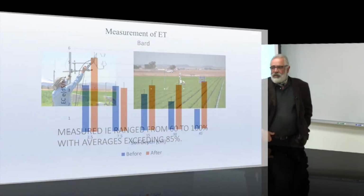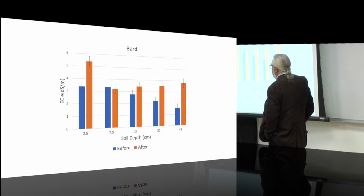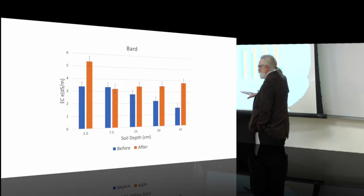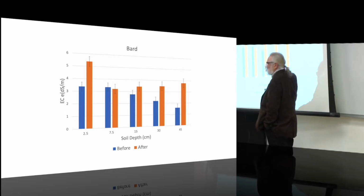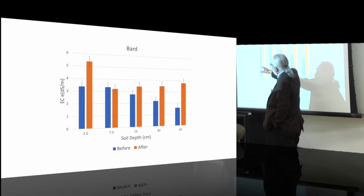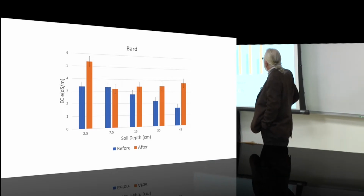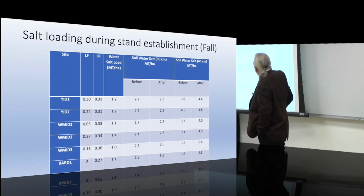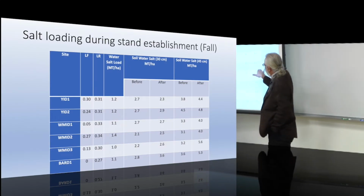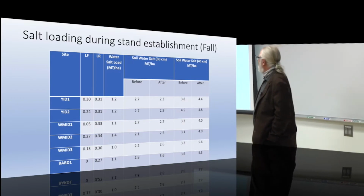Next slide. Here's a salt. This was just simply for stand establishment. And the question is, what happens during the sprinkler phase? We turn on the sprinklers, run it a couple of days, then we wet it at the hottest part of the day every day. And you can see salt accumulation. This is just a stand establishment practice. This is a site in Bard. We'll cut to the chase here and look at a lot of sites. You can see salt's increased in every case, before or after. So typically, our salt accumulation starts right off at crop establishment.